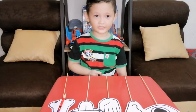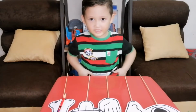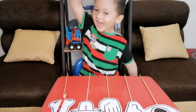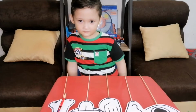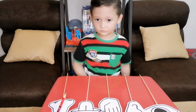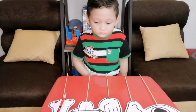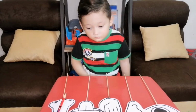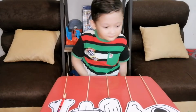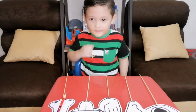Guys, we're gonna do a game. Guys, my mama made this. He will show me the thing, and I will pick a sense to use for a certain thing. Okay, Kobe, are you ready for the challenge? Yeah! So, Kobe, which of the 5 senses are you going to use if you are feeling cold? Is it the sense of sight, sense of hearing, sense of touch or feel, sense of taste, or sense of smell? Which one if you're feeling cold? Pick one of the 5 senses.